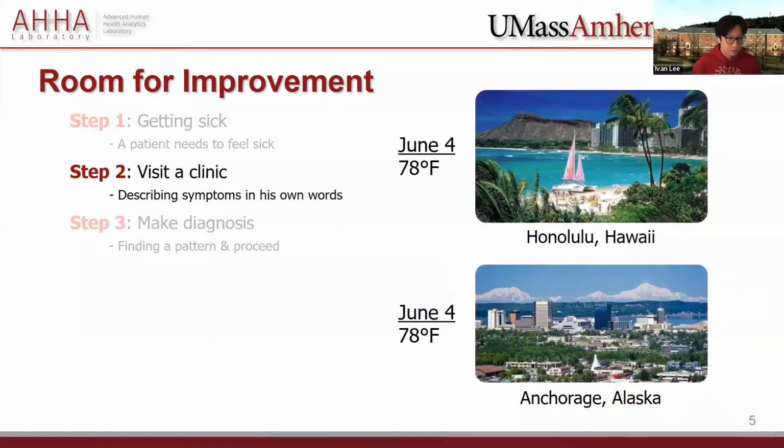So for another example, let's imagine that there were two aliens trying to visit the Earth to see if they can live with us in terms of the weather condition. So one went to Honolulu, Hawaii, the other went to Anchorage, Alaska on the same date, which is June 4th. And luckily on that day, the temperature of the two cities was identical, which was 78 degrees. But we do know that this does not represent the true weather conditions of the two cities.